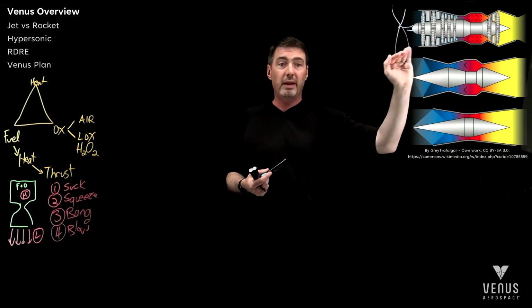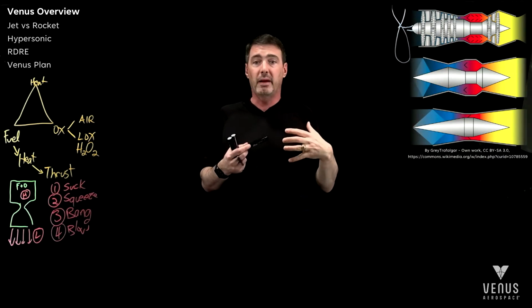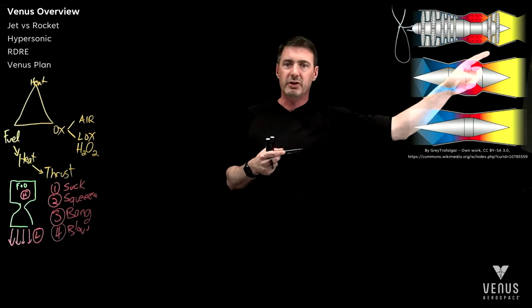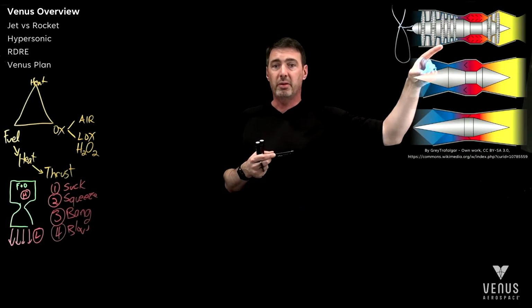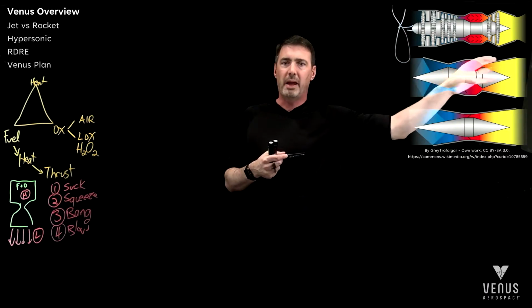Now, these compressor blades need to be powered by something. And so what this turbine is doing here is actually stealing a bit of the energy from this hot exhaust to drive the turbine, right? To drive the compressor blades, and then also drive the fan. Right? So suck, squeeze, bang, blow.